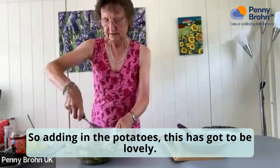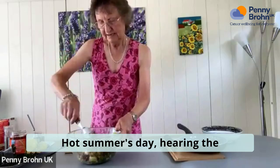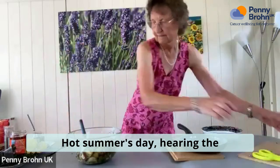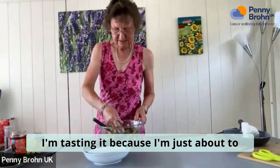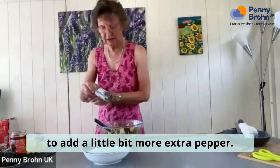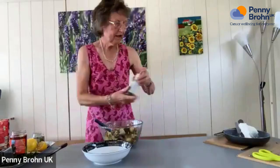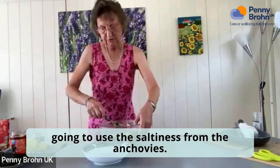Stir it around. This has got to be lovely on a hot summer's day, with the food outside, hearing the birds sing. I'm tasting it because I'm just about to have it later on this morning. I'm glad I did that because I just want to add a little bit more extra pepper. I haven't put in much salt because I'm going to use the saltiness from the anchovies.